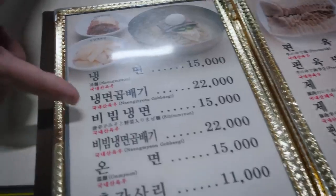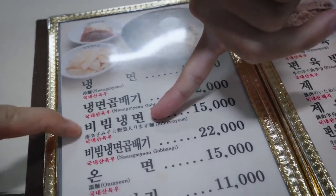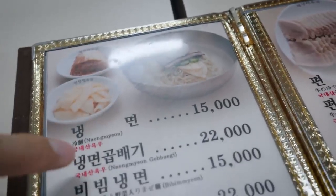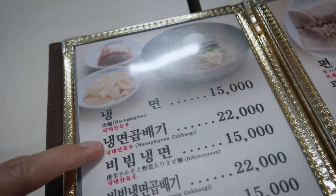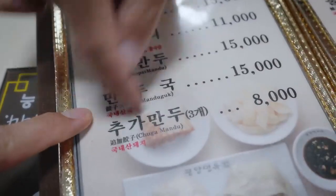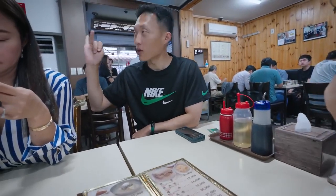Oh, I'm looking forward to this. One of my favorite dishes. So they have that. This is the main naengmyeon. The bibim naengmyeon. So the normal naengmyeon is the ice one. Okay, the ice one, and then you have the bibim naengmyeon with the chili sauce. Okay. Bibimbap, and then mandu. We gotta get the mandu as well, right? Extra mandu.